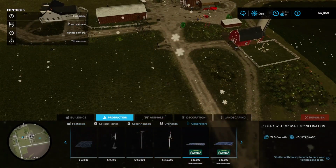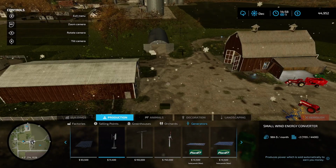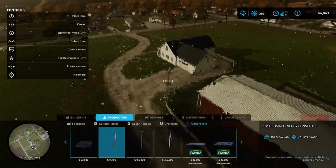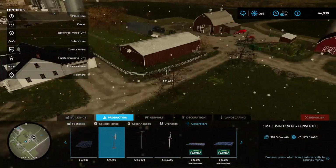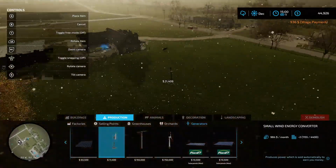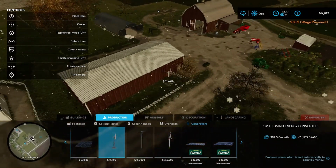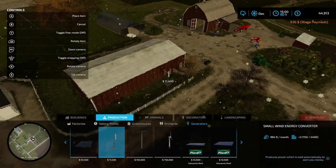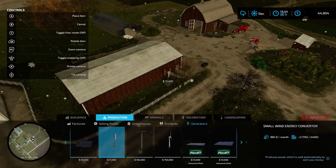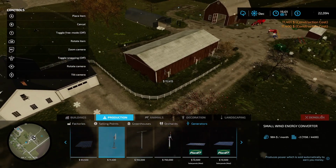Look, this small wind turbine, 11,400, produced 984 a month. I do want that. Where, oh, where should we put it? It's going to be out of the way. Out of the way of everybody. You could put one. Put one right here. One right here. One right here.